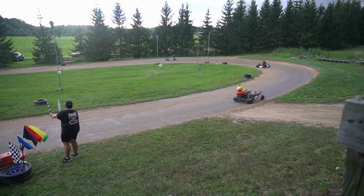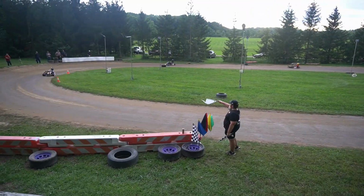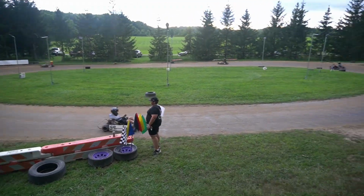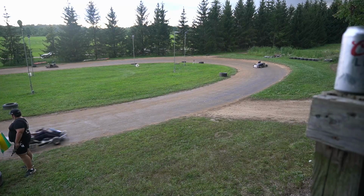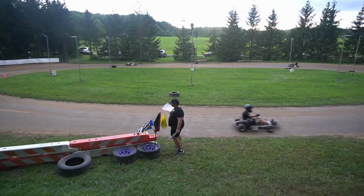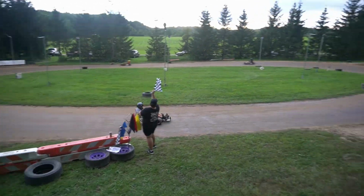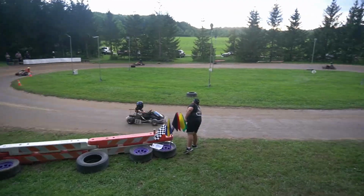The feature that's coming up will be a 60-lap feature. Hopefully no weather becomes a factor in this one. Skies look a little dark. White flag is out. This heat race is going to go green to green. No cautions needed for this one as Nate Kester brings this heat race home.